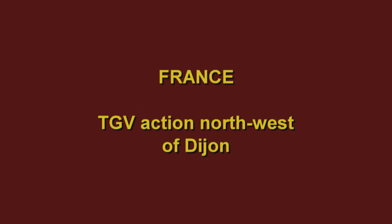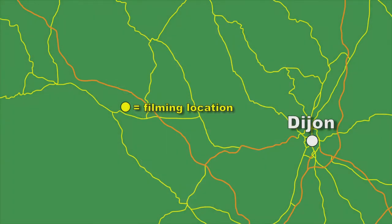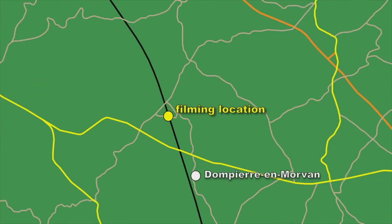We begin in the central part of France, just to the northwest of Dijon, on the TGV high-speed line linking Paris with Lyon and southwards towards Marseille and Nîmes. Our filming location is just to the north of the small village of Dompierre-et-Morvan, on a convenient and quiet road overbridge.